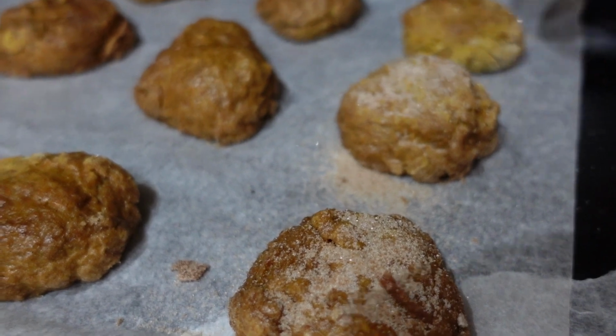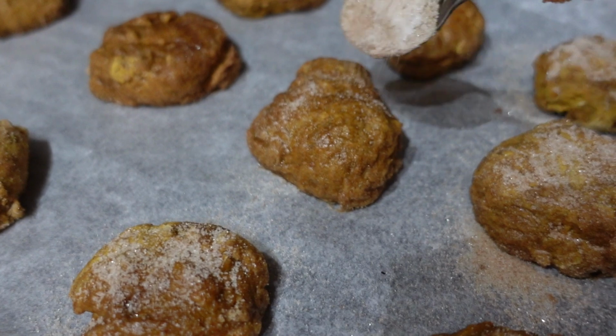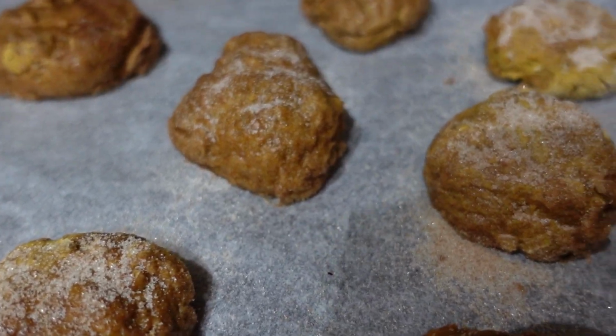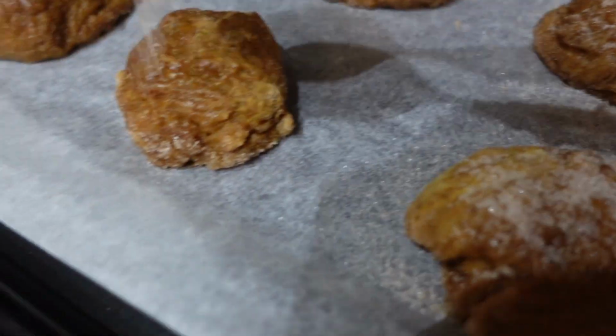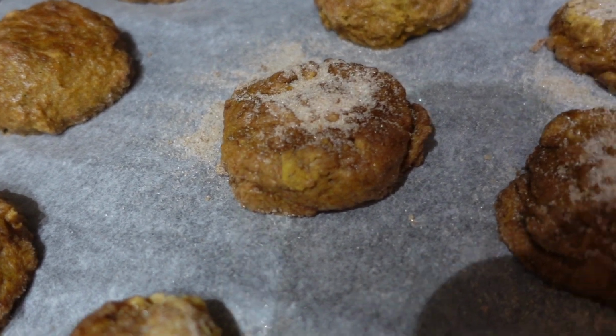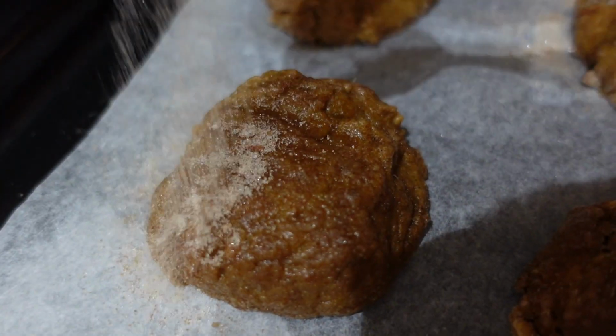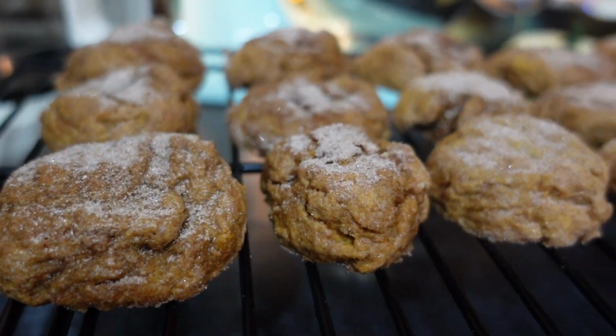As I've got some of the cinnamon sugar, I'm just going to pop it over the top. I think in future when I make these again, I will actually put extra sugar on like I have done the other ones. Because why not? It's a treat after all, isn't it? And sometimes we all deserve a little treat.